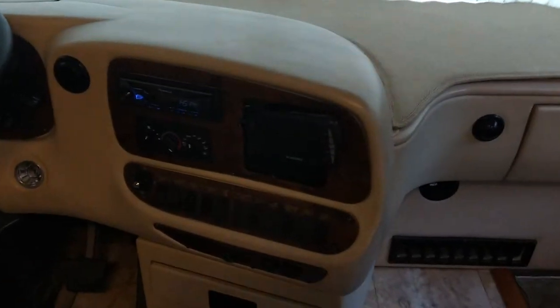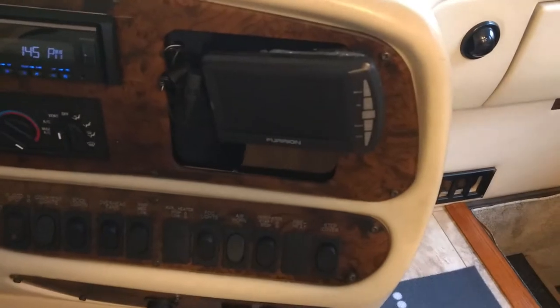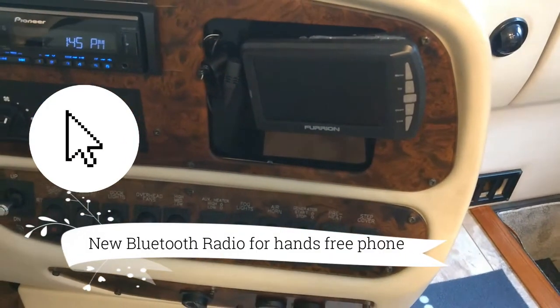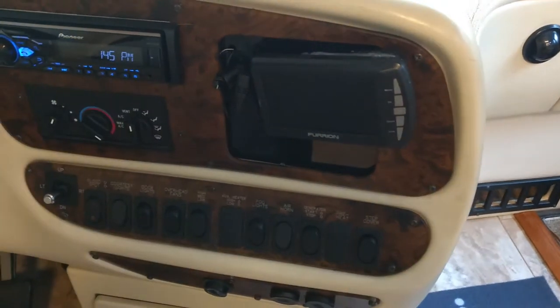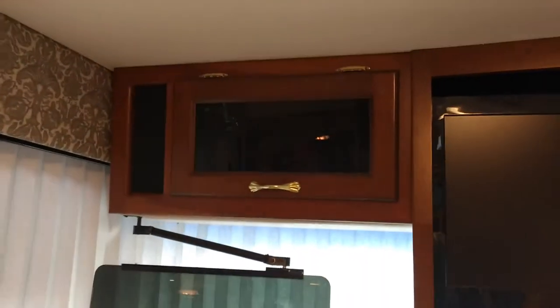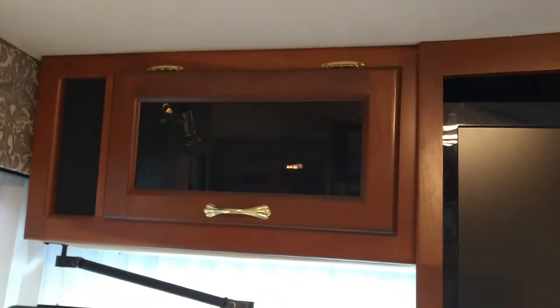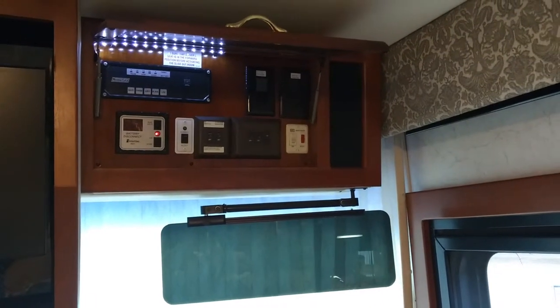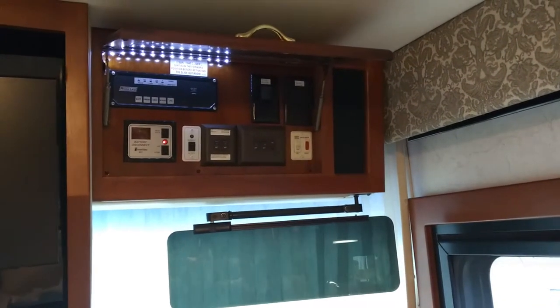One of the other things that we bought right after we got our camper was a new backup camera. The other one was very old and was only black and white, so this one's much better. You can see more of what you're doing. Up here is where we keep all the TV controls, all the boxes for the TV. The man that owned the camper replaced the TV for us because it was having some issues. And here's the box that's got all of our controls in it for the motorhome.